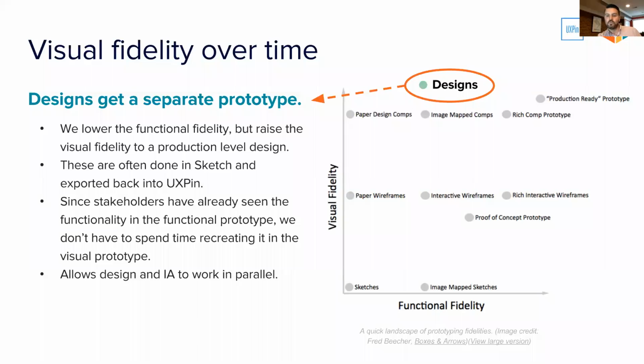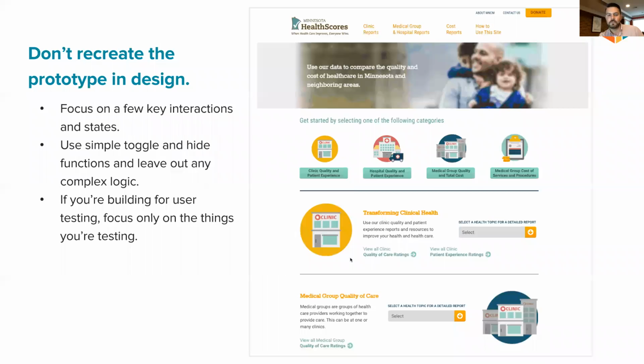So more often than not, the designers are moving in a parallel track and designing in Sketch, and then they'll put the designs back into UXPin for review. So what they do then is they take the designs, they keep the flows the same, and they're making it feel more like it's an actual website. And then we're not putting in all of the interactions. We're maybe putting in a couple of them so that the client can get a sense of how drop-down menus will work and how certain things will look. But we're not putting design over top of the fully functional prototype.